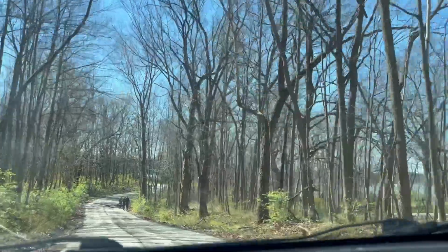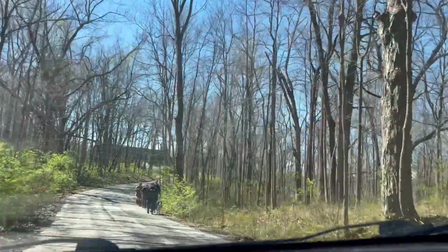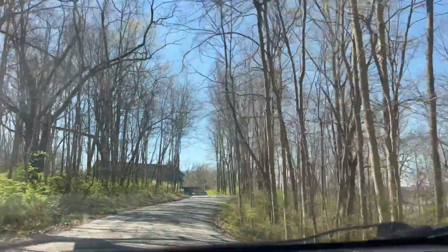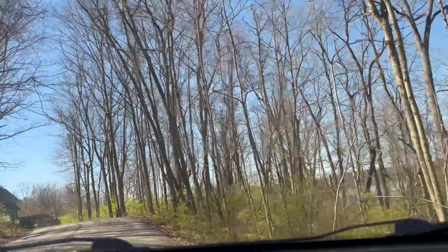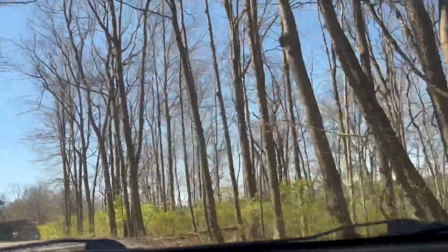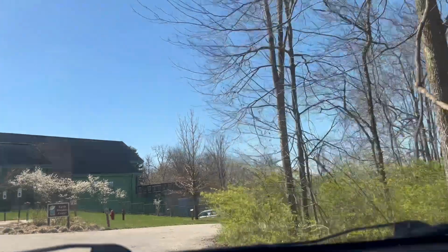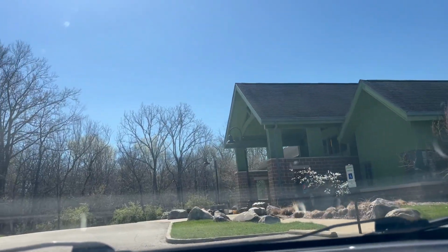And then if you go to the end of this little drive here, watching out for pedestrians and their lovely doggies there, you'll end up at the Earth Discovery Center. So this is my home base. So we are a nature center.